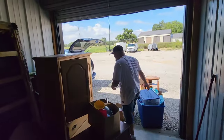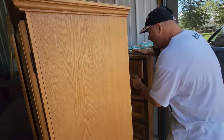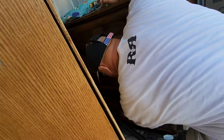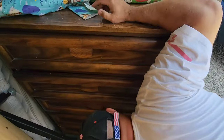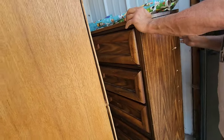Oh, wait, let's see. We got this dresser back here. Let's look in any of the drawers. This dresser looks cool. Nothing. I love the drawers on it. Nothing. Nothing. That drawer's upside down. I have to pull it out. And there's nothing behind it. The drawer's upside down for real. That is everything in this unit.